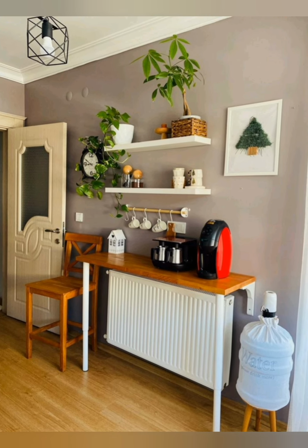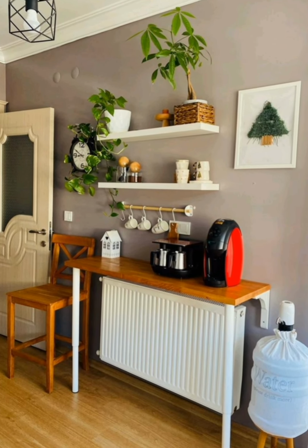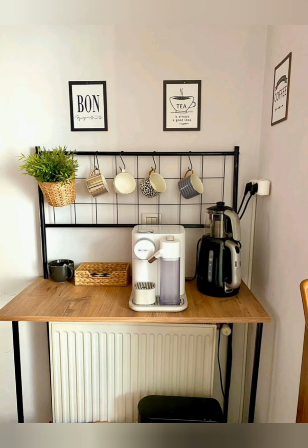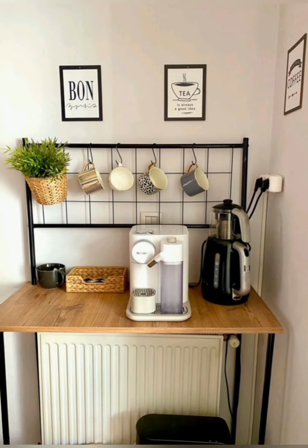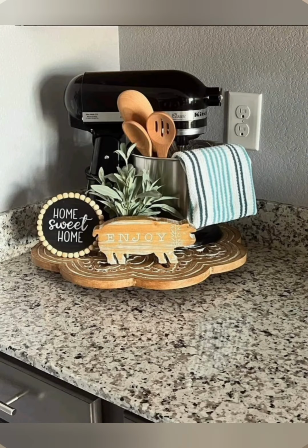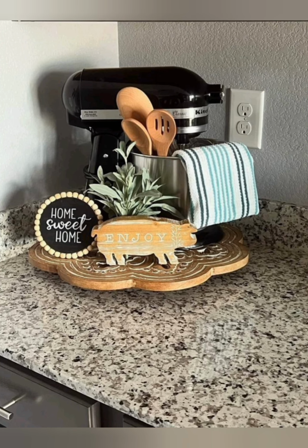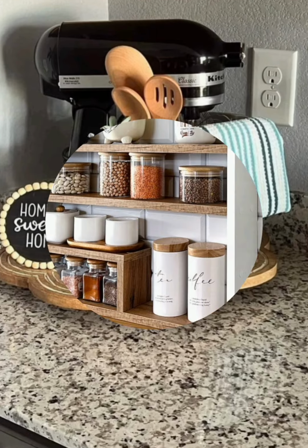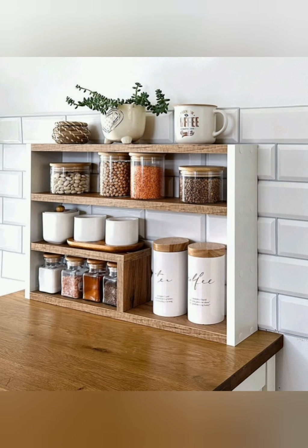Corner storage solutions. Consider corner cabinets with rotating shelves or corner shelf organizers to fully utilize those awkward spaces. Hanging pot racks: hang pots, pans, and cooking utensils from ceiling racks or wall-mounted bars to free up cabinet space.